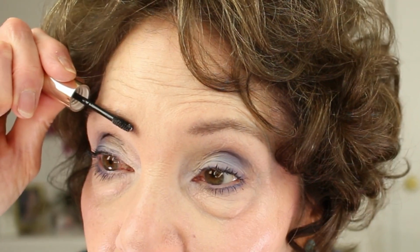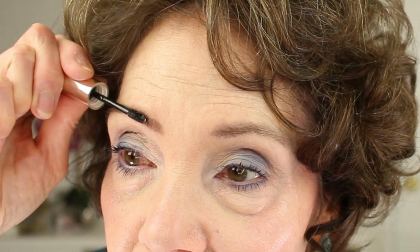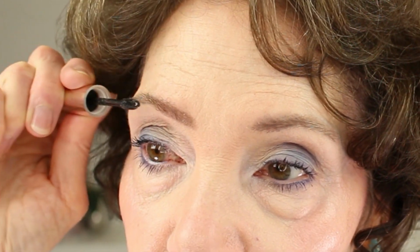We start at the base and work in an upward motion to lift and separate the brow hairs. It can also help to gently press back on the brow hairs. That will keep them more in place as well. Going upward, and you can see how that lifts the brow hairs and makes them look even fuller. And at the middle part, you want to start going downward. And I think you can see how much fuller my brow looks after using that product.